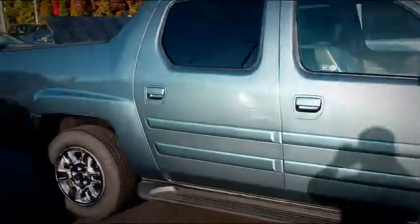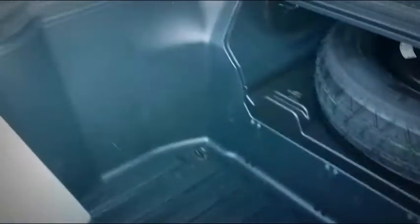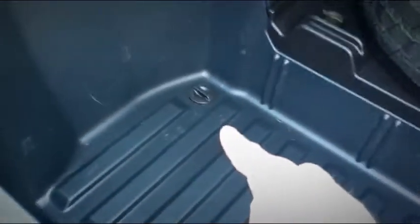This ridgeline looks amazing. As you probably already know, the back end, when you open it this way, you have access to a lockable storage compartment that is really spacious and big, completely waterproof. You do have a drain plug down there in the corner. That is absolutely my favorite part. It also opens the traditional way as well, right here.